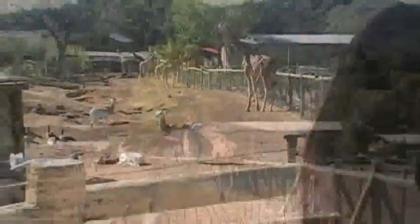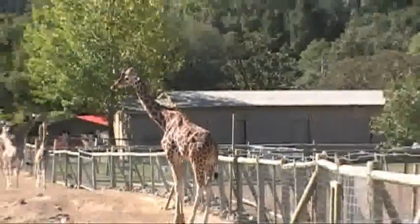The giraffes are waiting for us. Yeah. We're on the side that gets licked.